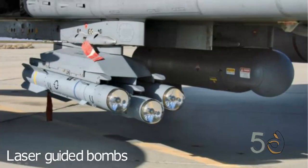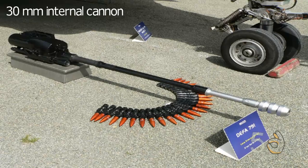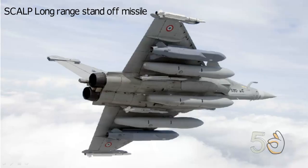Its armament includes laser-guided bombs, AM-39 Exocet anti-ship missile, 2,500 rounds per minute 30mm internal cannon, and Scalp long-range standoff missile.